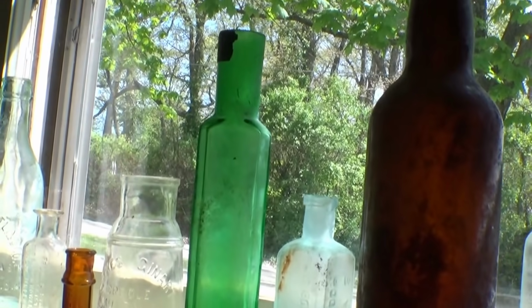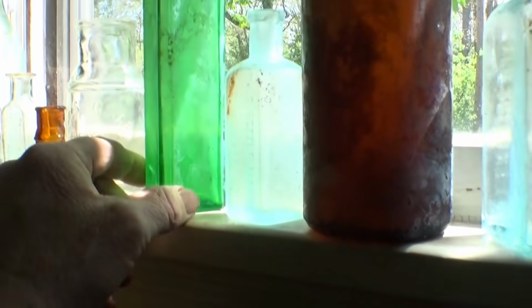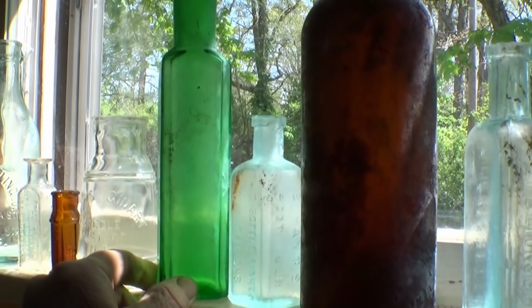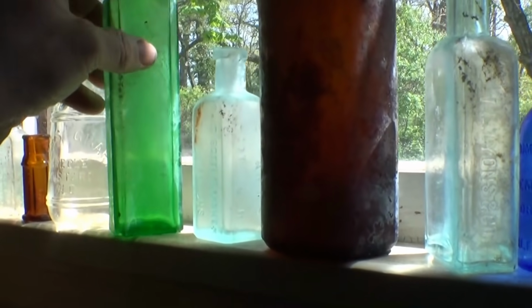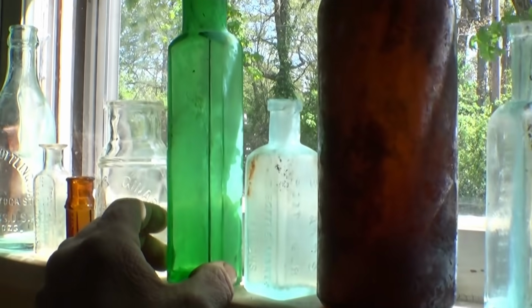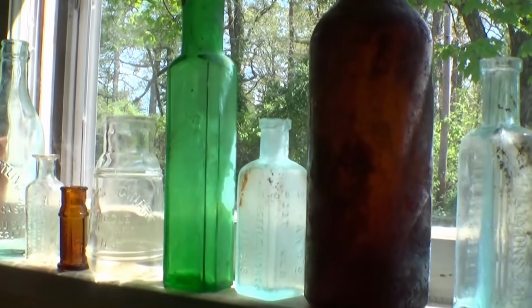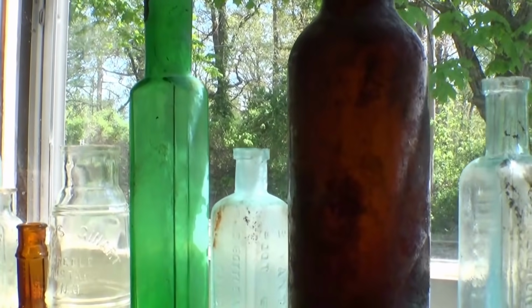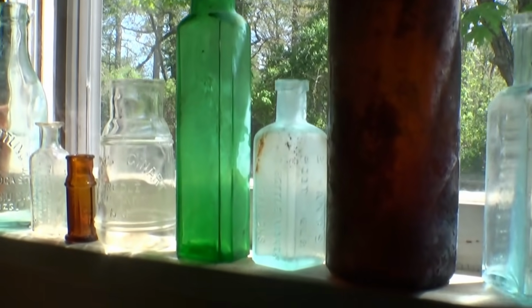And a beautiful green Capers bottle. Capers was a plant that they actually used the buds for flavoring foods and eating them. People loved them in the 1800s. I think you can still get them, capers. But this was a typical bottle, the emerald green with a sheared lip on there, 1880s. And that's about a $20, $25 bottle.